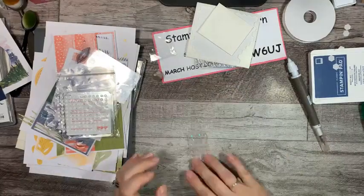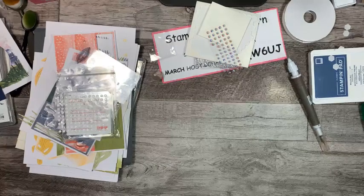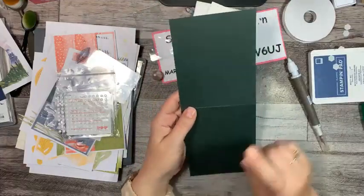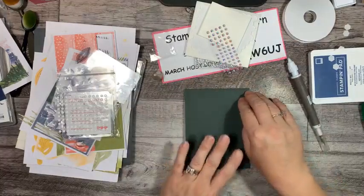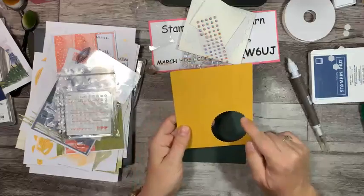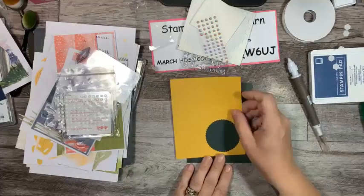Okay, so let me get the stuff out for card number two. Okay, the next one I am doing is Evening Evergreen. This is 4 1/4 by 11, scored in half at 5 1/2 there. Then I have a piece of yellow. This is Bumblebee. Now what I'm going to do with this is I'm going to cut it down.